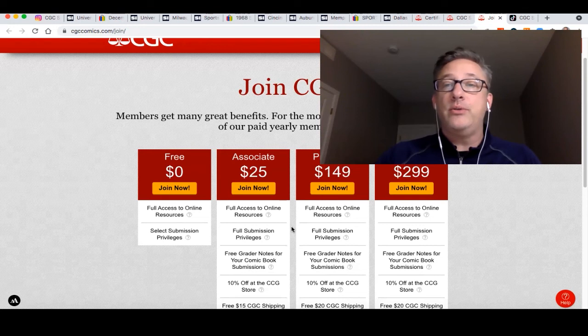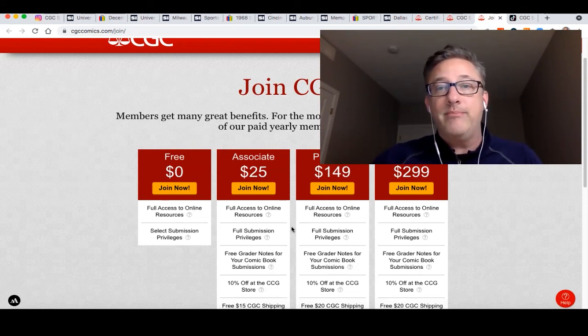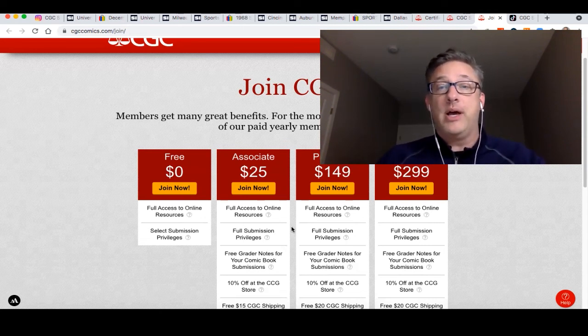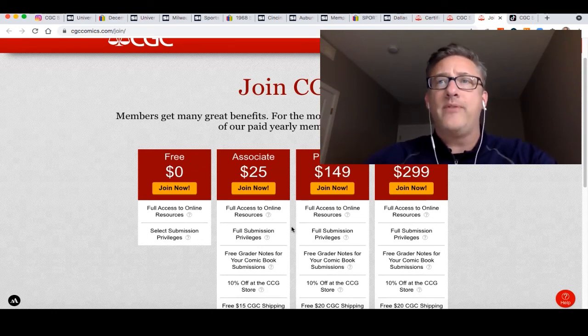So any issues that were produced after the early to mid 90s, if it's got a white box, it's a subscription issue. If it's got a white box with the address in it, it's a subscription issue. If it doesn't have that white box, then you can be confident that it's a newsstand issue, and that's how CGC will see it. But again, that's only for modern issues done after the early to mid 90s, when Sports Illustrated went off of the mailing label and to the white box for their addressing.